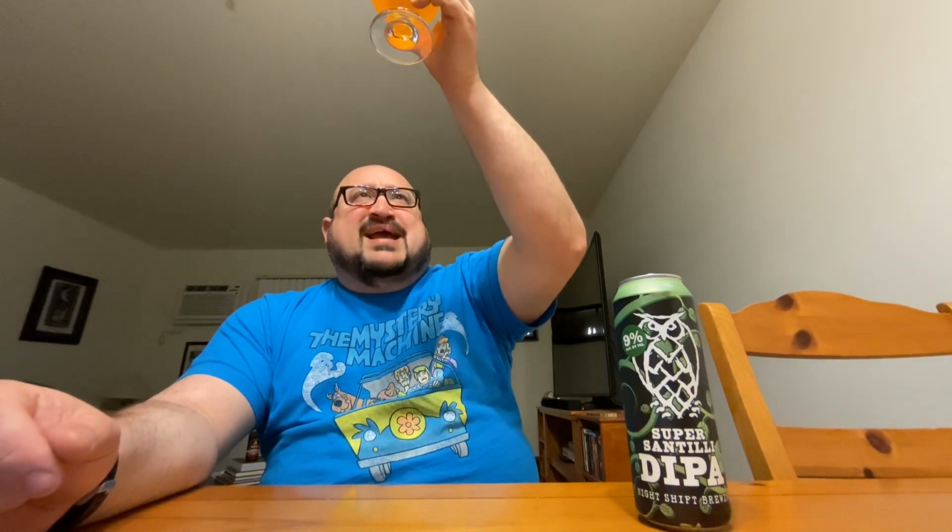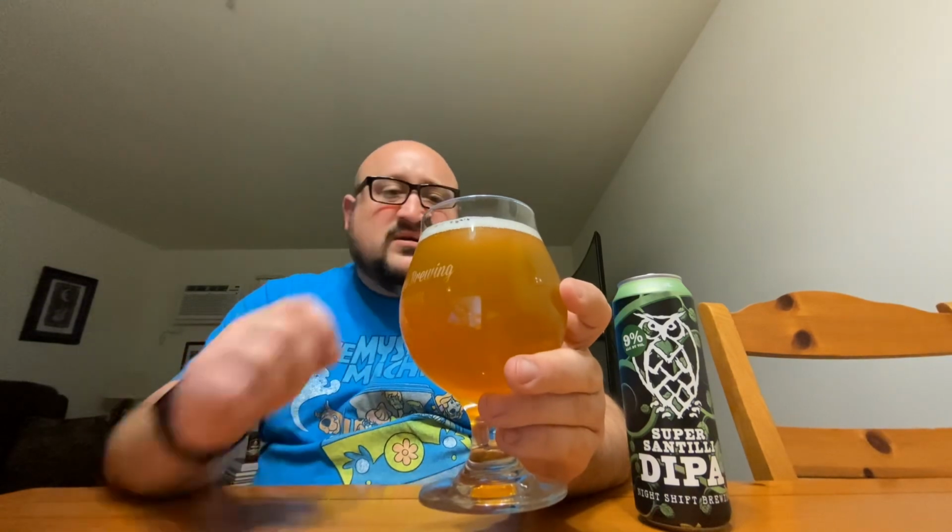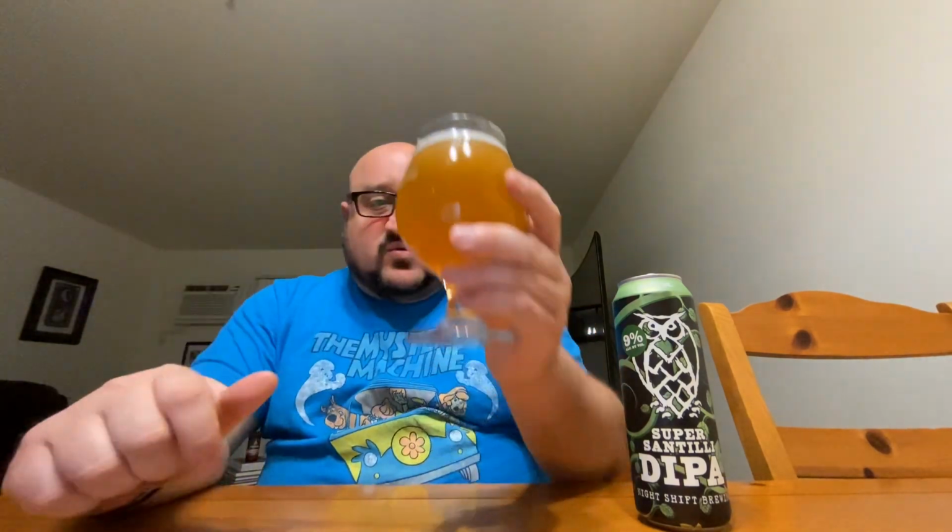So you can see the light through it. It is hazy, and there's a lot of what looks like dust floating around in there. Very fine particulate matter floating around. No big chunks or anything like that, but it looks dusty. And it didn't pour with much of a head either. White, frothy head that's dissipating very quickly. Some nice streaming bubbles going up the glass, though.